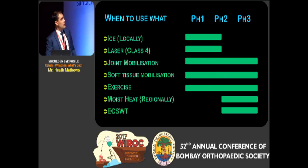Joint mobilization, soft tissue mobilization, and exercise. If you remember nothing from what I say today, please remember those 3 therapeutic modalities. They are the most important in getting good outcomes from your patients over their rehab period, especially exercise. But don't forget joint mobilization.